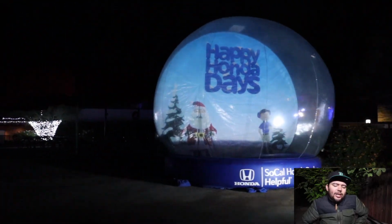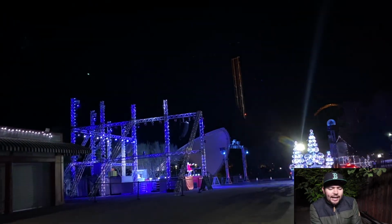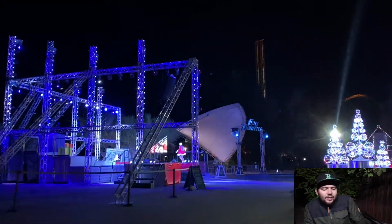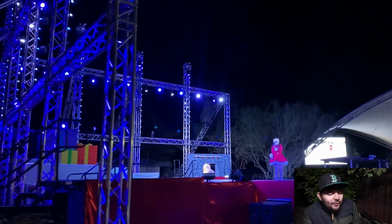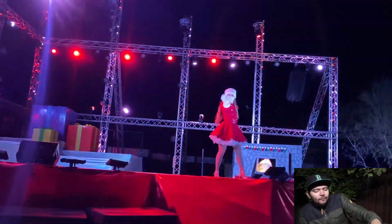And in this next section, they did have a dancer dancing for us. It was a little basic, I'll be honest, but I mean, it's nice. You know, it's something different. And at least she was going at it. She was dancing for us. They did have some presents in the background, and we had a little fireplace.